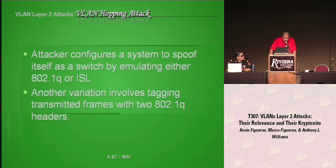The next piece is the VLAN hopping portion of this. In order to do VLAN hopping, you need to know the VLAN ID. And again, using Scapy, you can easily set it up to put two 802.1Q tags inside one packet.